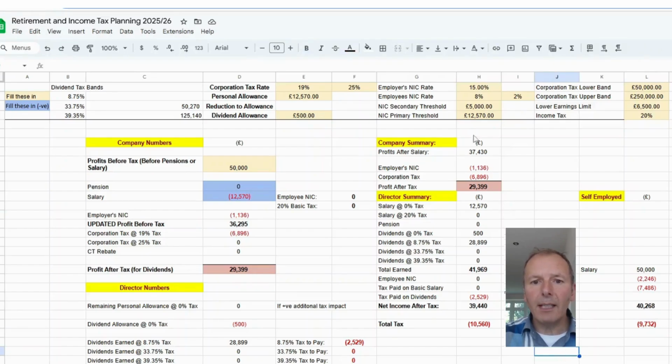And recently, with things like the hikes in employers' national insurance and the reducing dividend allowance, it's made it much more difficult to set up a limited company and for it to be worthwhile on a tax basis.